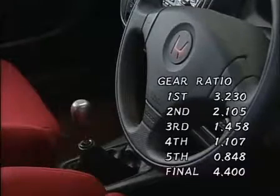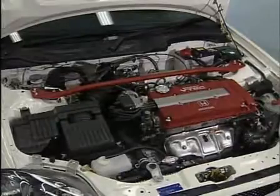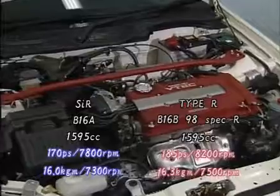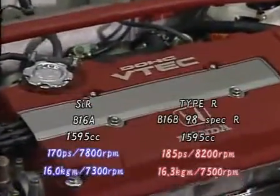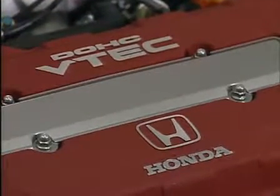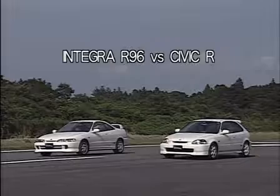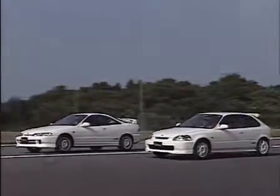However, all the gear ratios of the Civic R were identical to the base model. Therefore, improvements in performance were due to the B16B engine, which had been downsized to 1.6 liters from the Integra R's engine. The gear ratios from first to fifth and up to the final gear are the same in these two cars as well.